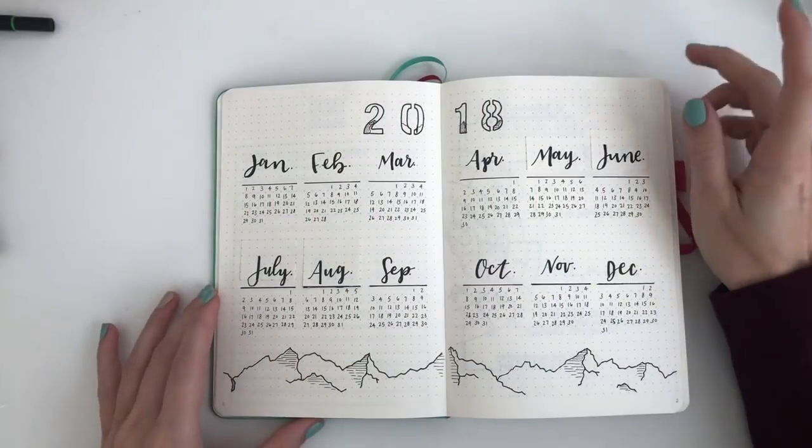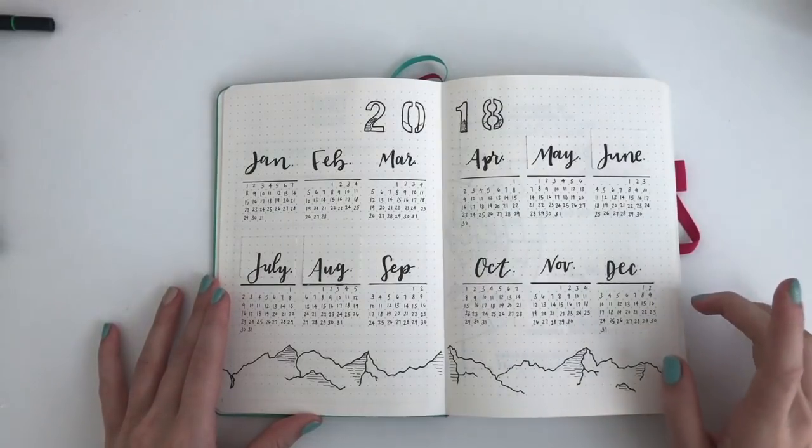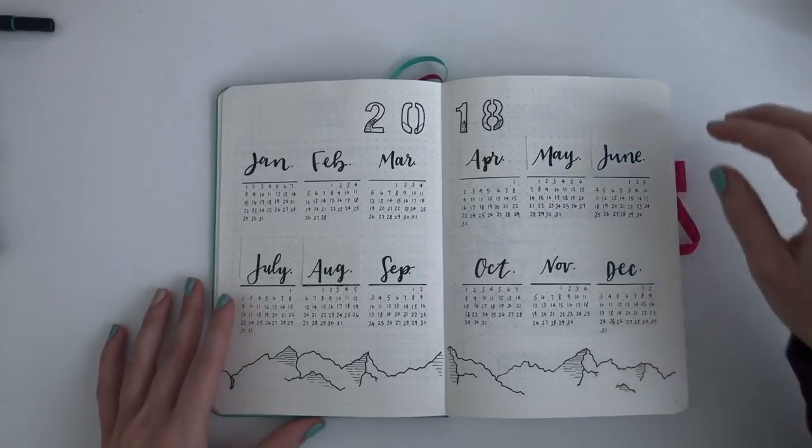Erin here. I have part 2 of my annual spreads and January. So I am setting up for 2018.